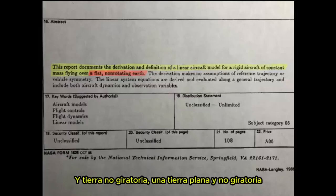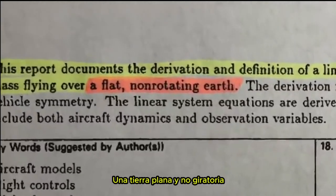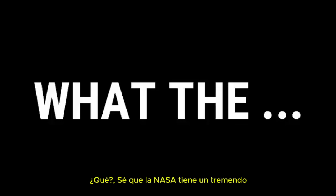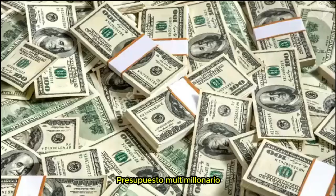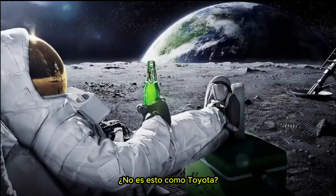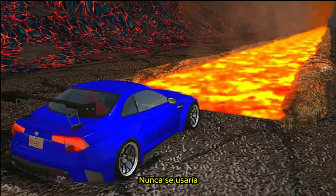A flat and non-rotating Earth. What? I know NASA has a tremendous multi-billion-dollar budget, but why would the organisation waste funding researching an aircraft that functions over a flat and stationary Earth? I thought we lived on a spinning globe in space. Is this not like Toyota designing a new car that drives through lava? It would never be used and would be a tremendous waste of money.